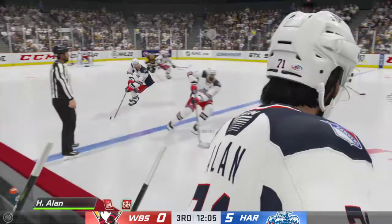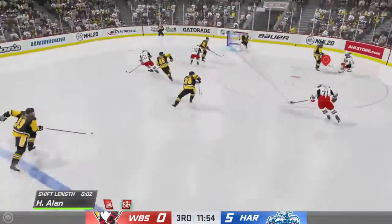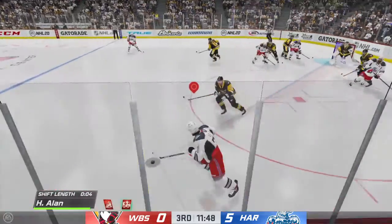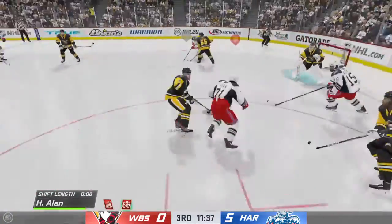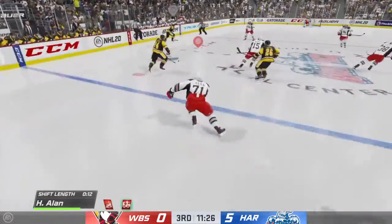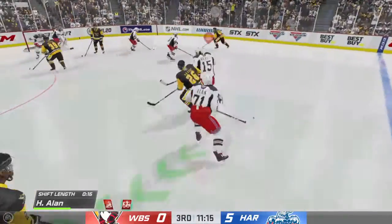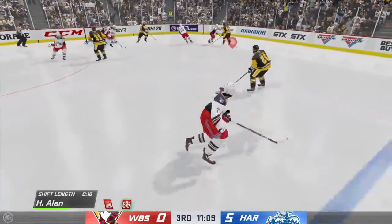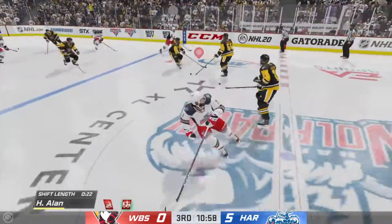Quick feed to Nieves. Nieves plays it into the offensive zone. Looking to make something happen along the boards. Gets a hold of the puck here at his own end. Along the half wall with the puck. Here's a shot. Lays out to block the shot. Hartford's got it in their own zone.